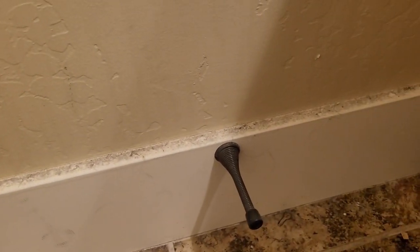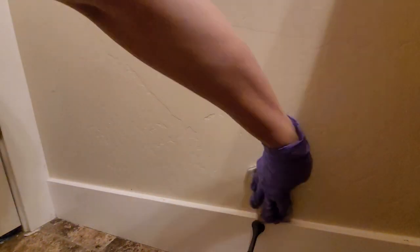Okay, be glad that there is no sound here because I think I hit this doorstop like 1,000 times. So I was trying to clean this wall. So annoying.